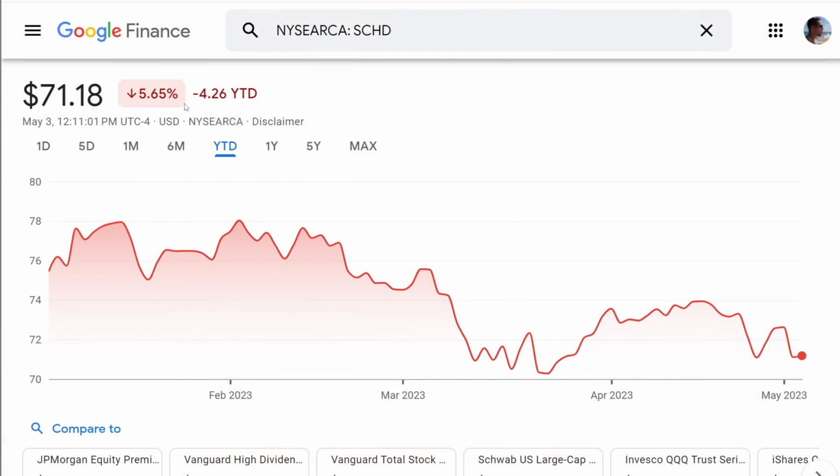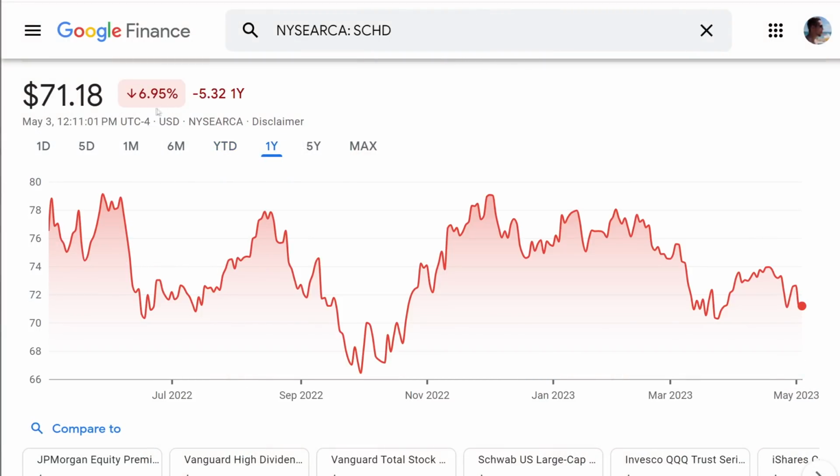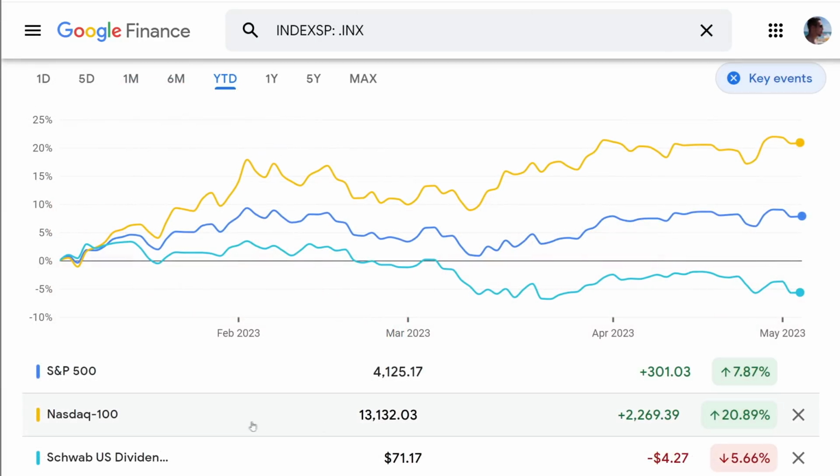We're talking 5.5% year to date, over 7% in the past year, when you compare those numbers to the S&P 500 or the Nasdaq, which are both in the green for those timelines. And lastly, we'll talk about some other investments that are available that may outperform SCHD in the near future due to the current macroeconomic conditions that we face in the USA and also outside of the USA. And more than likely, they're going to continue for the near future, so upcoming years.